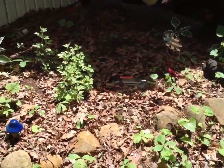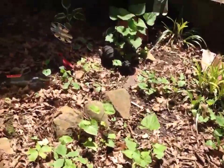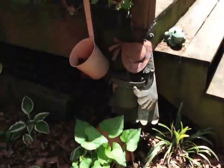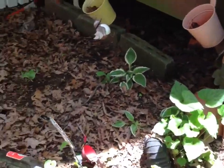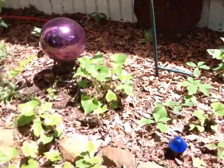They're coming up. I'm going to make a border along here of bottles. So I've been throwing bottles out. And there's more violets. I have a lot of work to do. I have as much outside as I do inside.